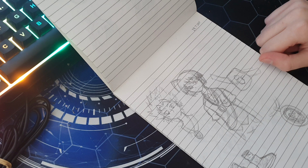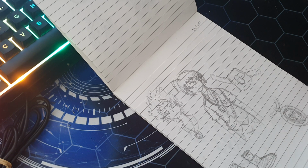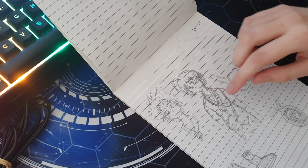So, yes. I don't know, 13-year-old me thought it was super cool to have a notebook dedicated to writing vocabulary. Yeah, I was super cool at school.